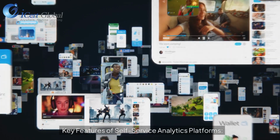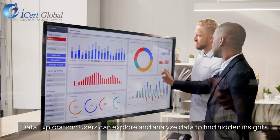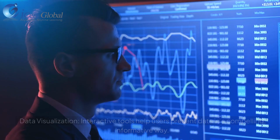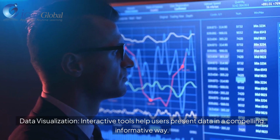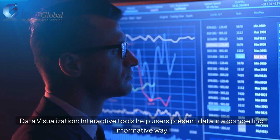Key features of self-service analytics platforms. Data exploration. Users can explore and analyze data to find hidden insights. Data visualization. Interactive tools help users present data in a compelling, informative way.